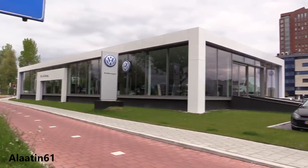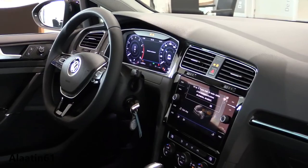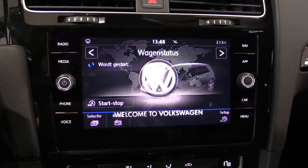Volkswagen Golf with the R-Line Sport package. A couple of new things on this car. What I like is the new active info display, for the first time buy it with the blind spot assist. It has the new navigation system with the biggest screen. You can use the gesture control.